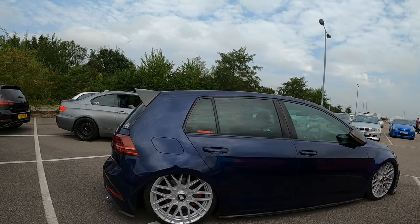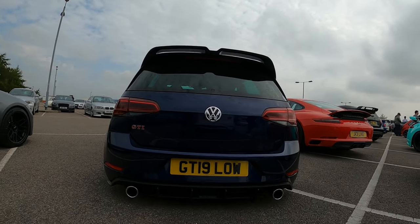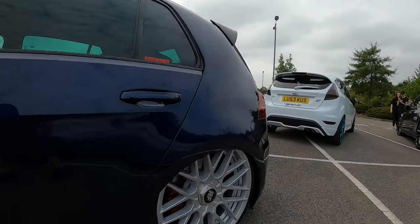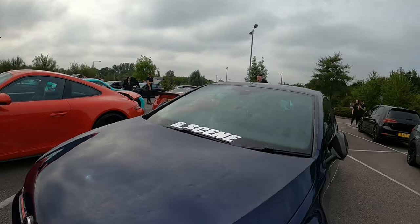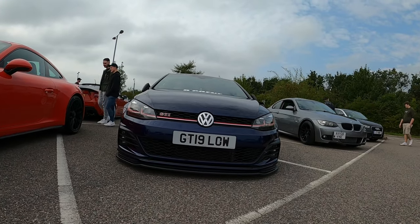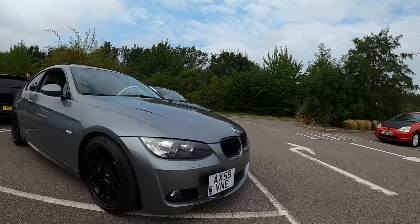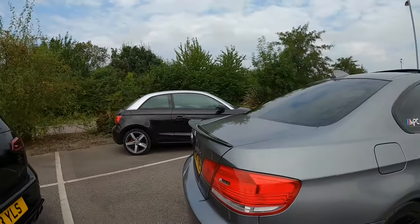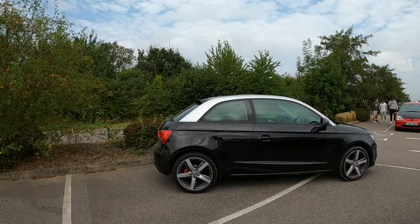Next to this, a Volkswagen Golf. Little addition at the rear, little addition here. A lovely fitment. GTI low, nice plate as well. Yeah, we've got a BM. Wheels done on that. Accent, that is a 335. And here we've got another A1.